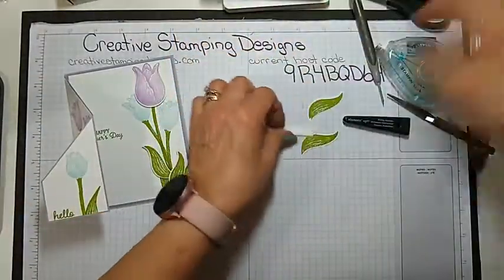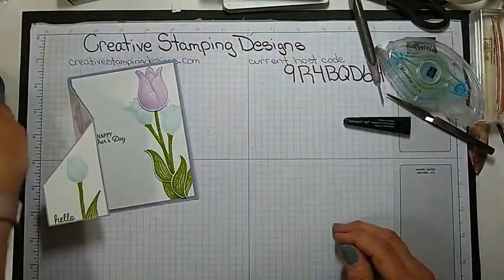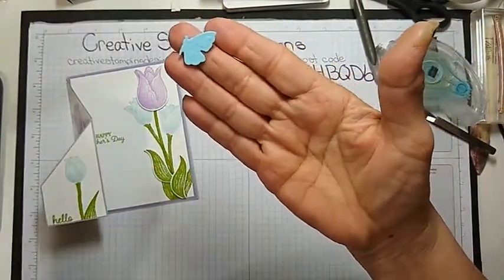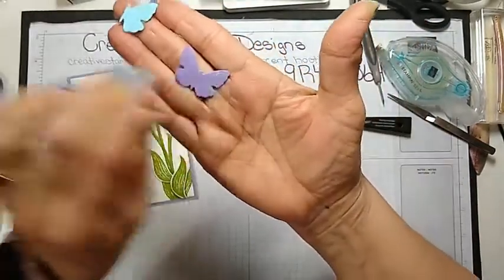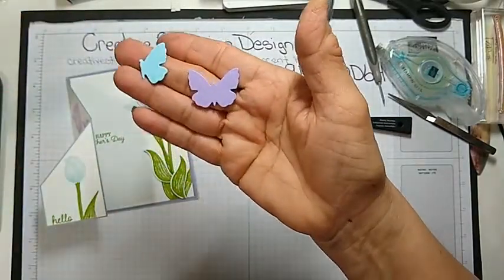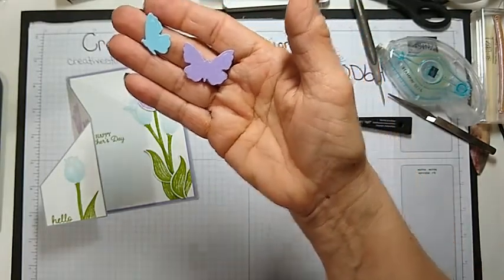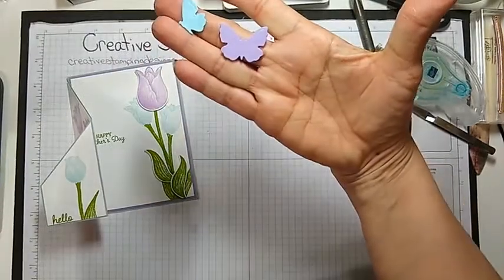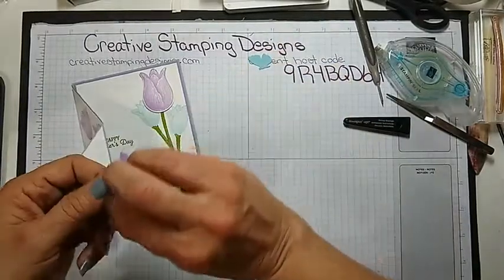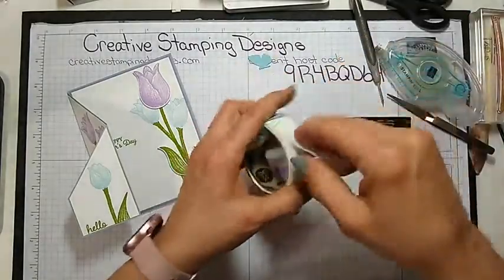All right, put these on the side. And I did cut from, oh, now I have to remember the name, the Meadows, the new die set in the annual catalog. They have little butterflies. I just wanted little small ones, and that was the only set. It was very last minute. I cut just a couple butterflies, and I'm going to use the glue dots to adhere them.